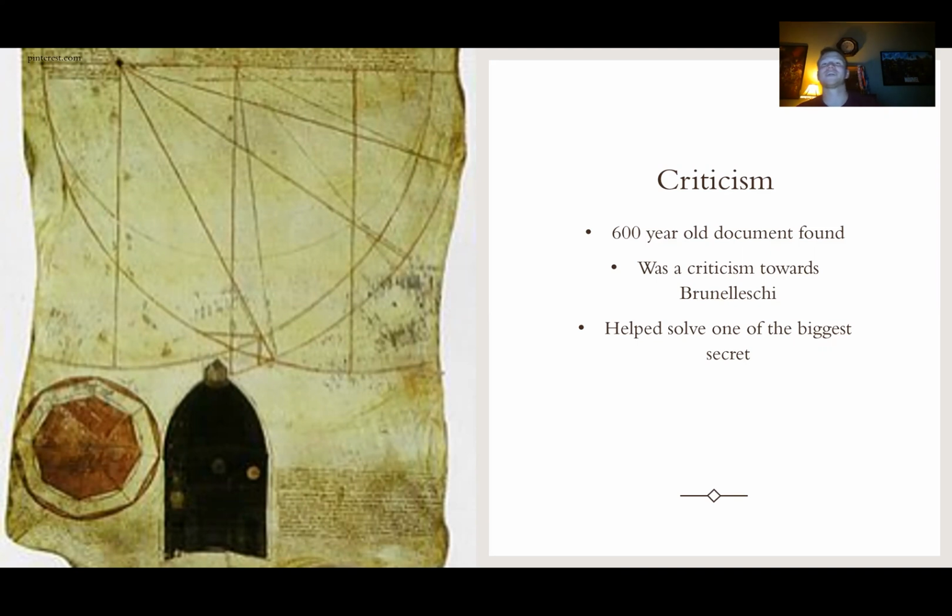So ironically, now that we have this dome completed, a few people back then were skeptical and thought a man that had no prior experience shouldn't be allowed to build this dome. And this 600-year-old document was actually a criticism towards Brunelleschi, written five years after the dome started construction, and it basically ripped him apart. It wasn't explaining what he was doing, it just ripped him apart. But it so happened that this man had no idea what Brunelleschi was doing. He wouldn't share any of his plans. And so luckily, this man actually drew out the lines of how he did it, all the string networks that he used to keep it all together.